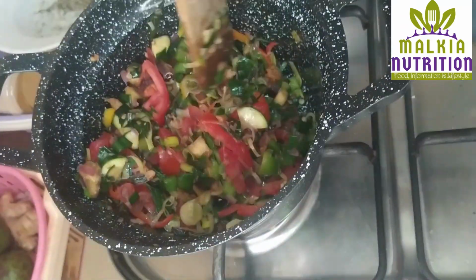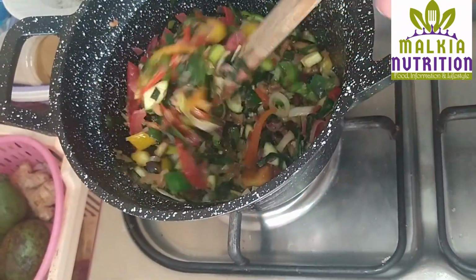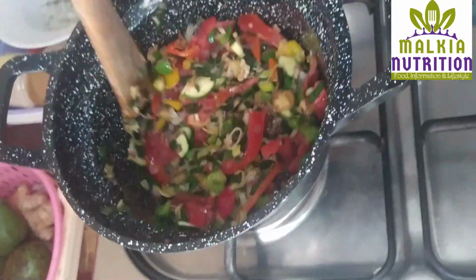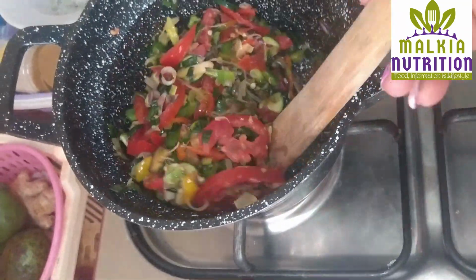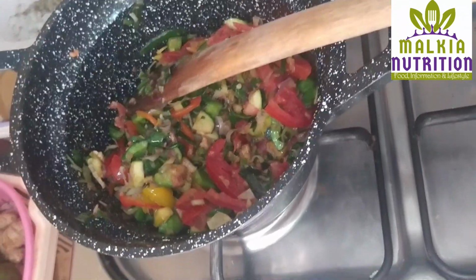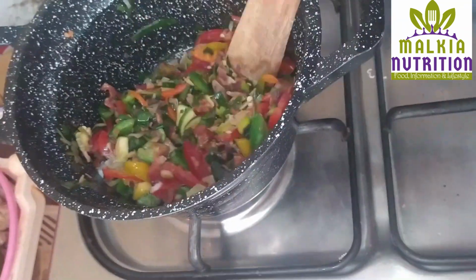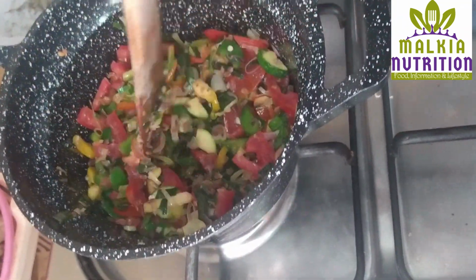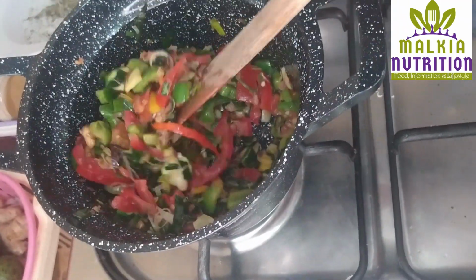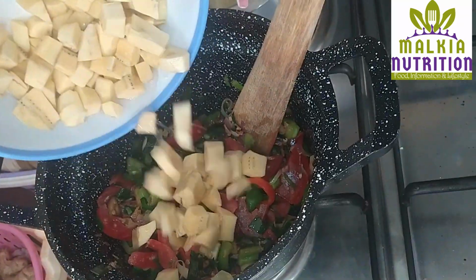Yeah, so you can see my stew is already getting really colorful, and I don't think I'll be adding any dried spice to this stew because it already has a lot. It has a lot of veggies, and the coriander is very small, and I don't necessarily need to add anything else to it.